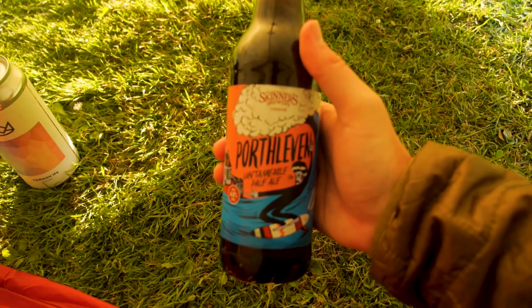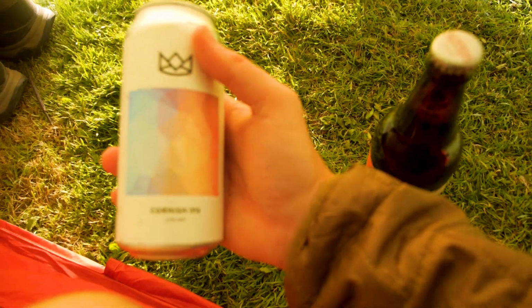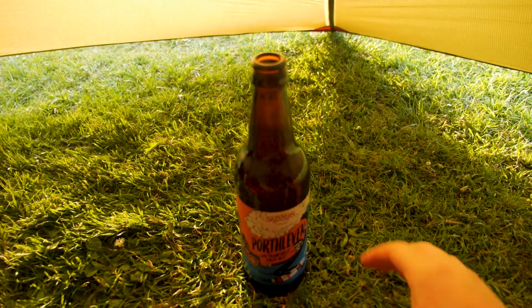It's about 8 o'clock now, so we're going to start making our dinner, and I also managed to get 2 local beers which I'm really excited to try. I've got this Porthleven Untamable Pale Ale and this Cornish IPA. It's a really good one.